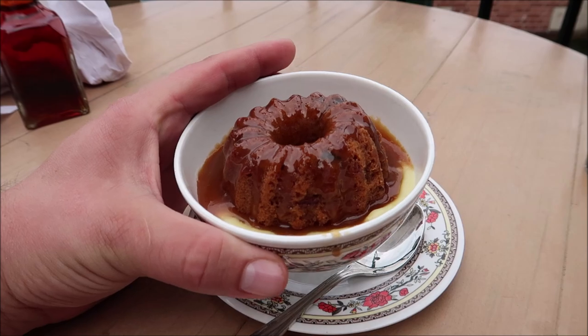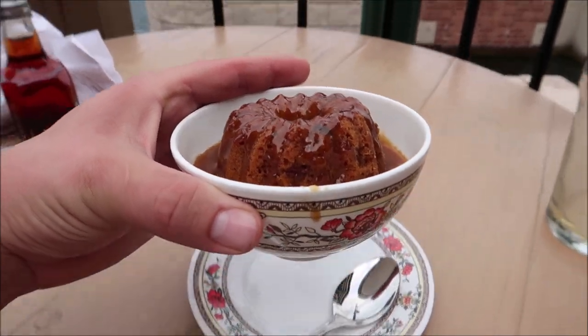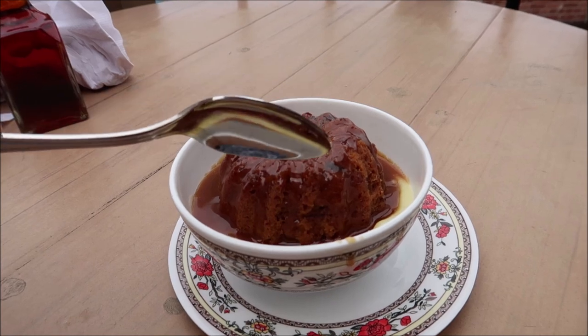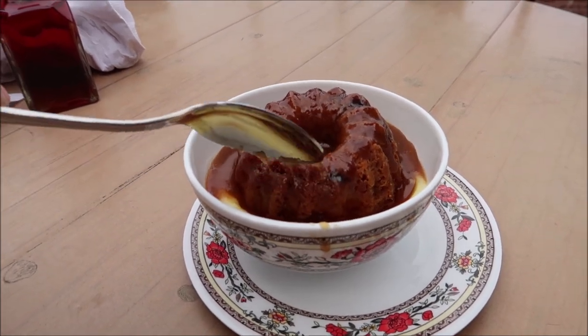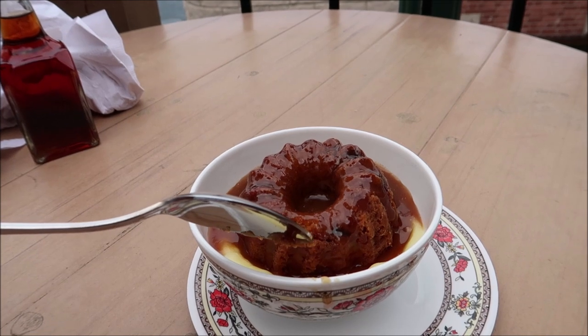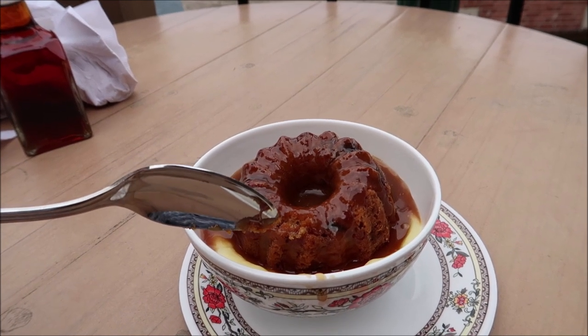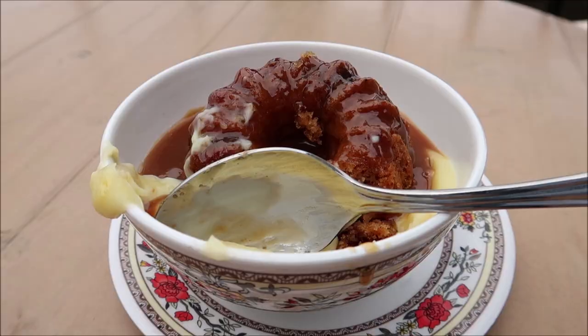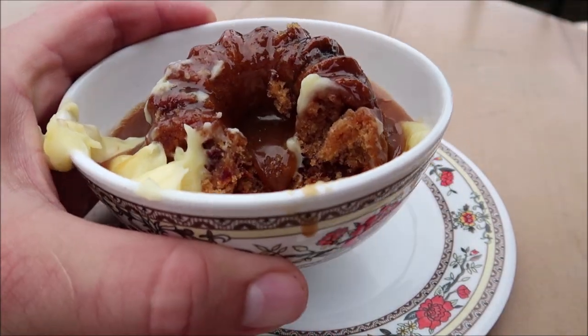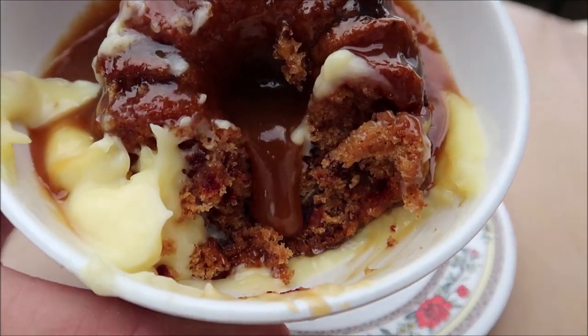And now it is time for the sticky toffee pudding. Look at how cute this is. I really do love this pudding here. I don't think I'm gonna be able to eat it all because, like I said, we still have two more cookies to get to. Well, technically three cookies, but the third one's free and it's packaged up so we can take it home. This is the good stuff right here. Oh yeah. Oh wow. That is so good. Look at that gooing right there.